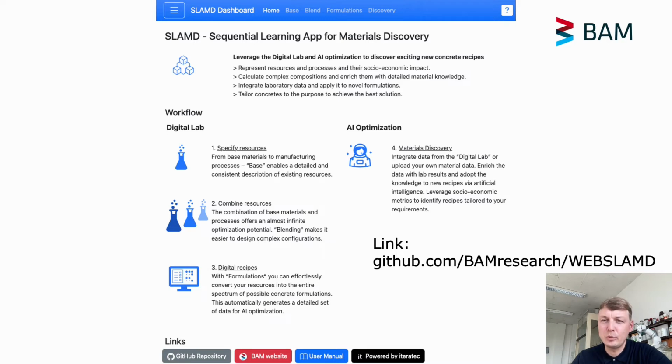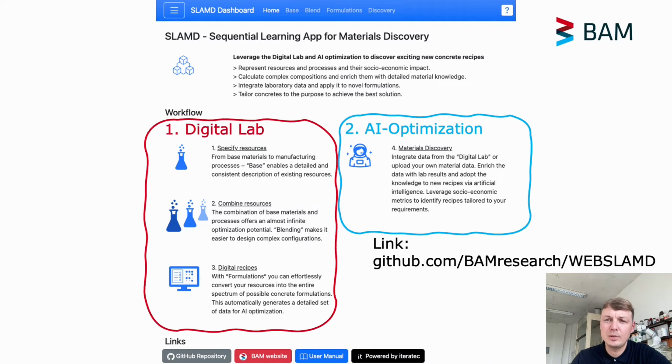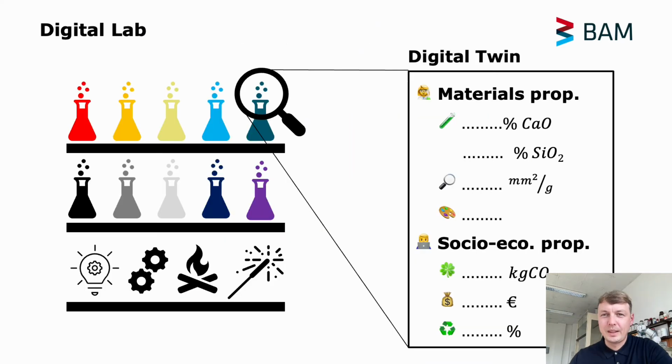SLAMP consists of two main parts, a digital lab and the AI optimization. What is the idea of the digital lab? Here we create all the items we need to make digital material formulations. This basically means filling a shelf with all the ingredients and processes to make the material. This forms the basis for the material recipes in the next step.